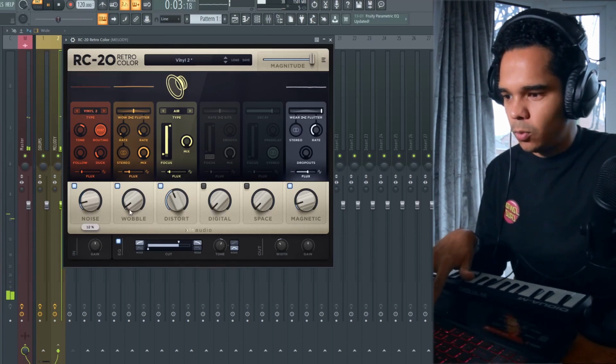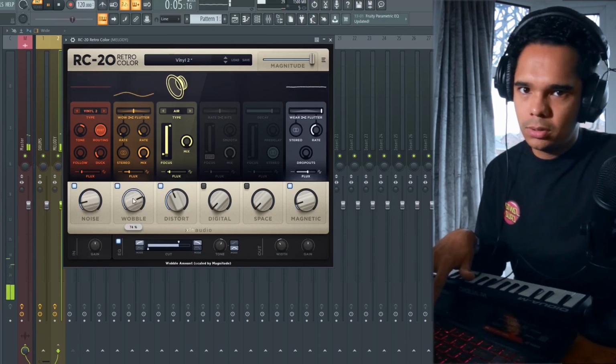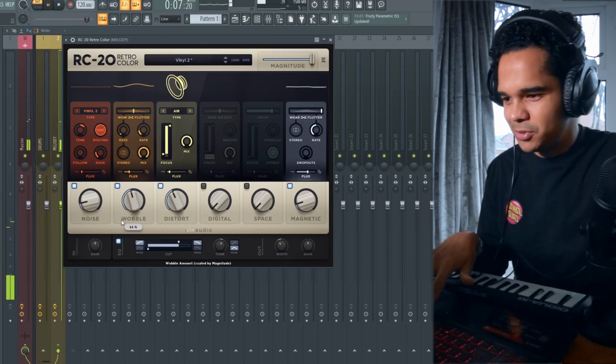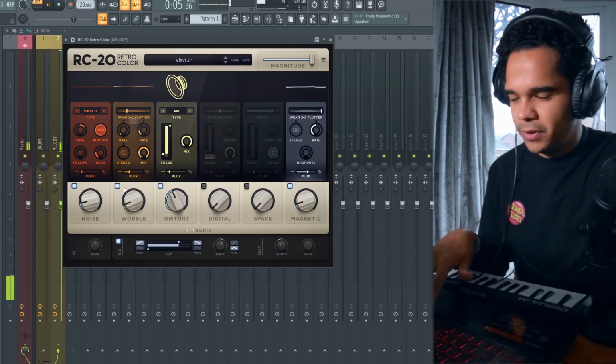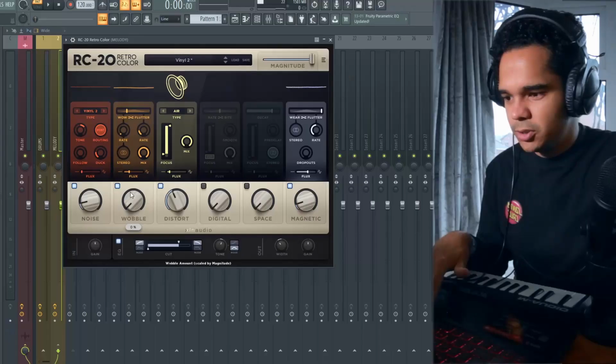You've got tons. You've got a wobble effect. Okay, that's too much obviously, so I'm just going to turn it down. Yeah, you can play with the speed of it, you can have it flutter, you can have it be more of a slow wobble effect. This is a detuner, so it's going to give it that sort of vinyl sound to it. Then you've got some distortion.